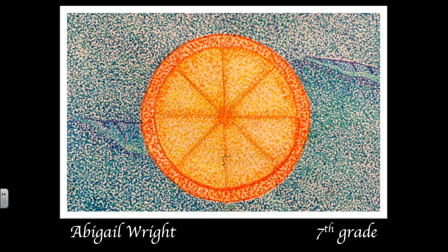Abigail says that she really liked her pointillism drawing because of the orange. She likes the way the colors blended together and thinks it gave it a good look all around. She really liked doing pointillism, even though it takes forever.